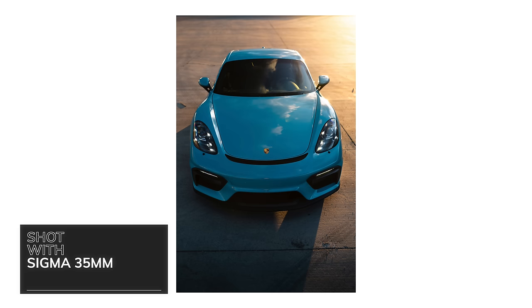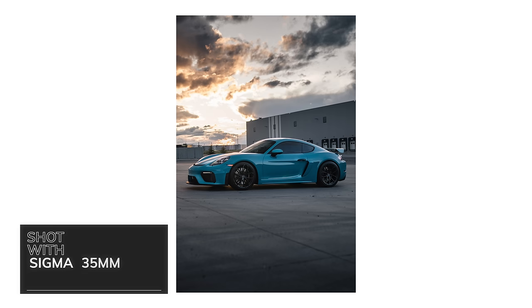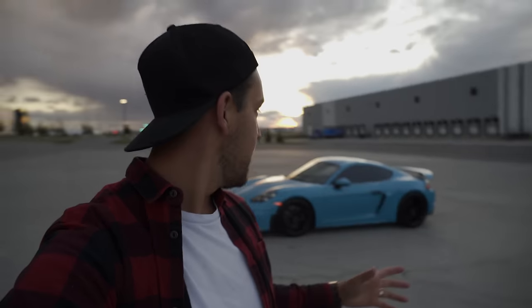We've got in-body image stabilization on the A7 III, but the Sigma 35mm doesn't actually have any image stabilization. So we'll see how that does with the Ronin S and dancing around, and hopefully we'll keep some of this nice light around, but it just looks so good.